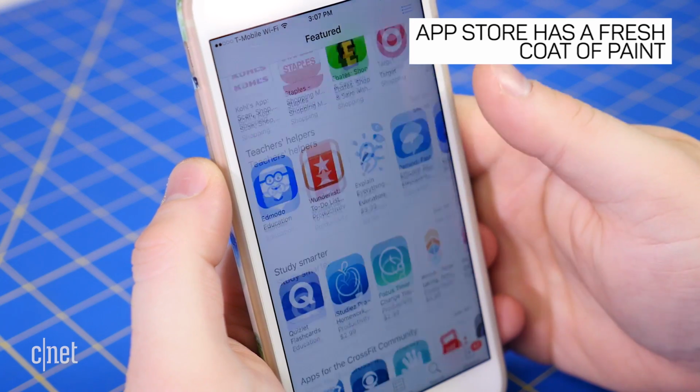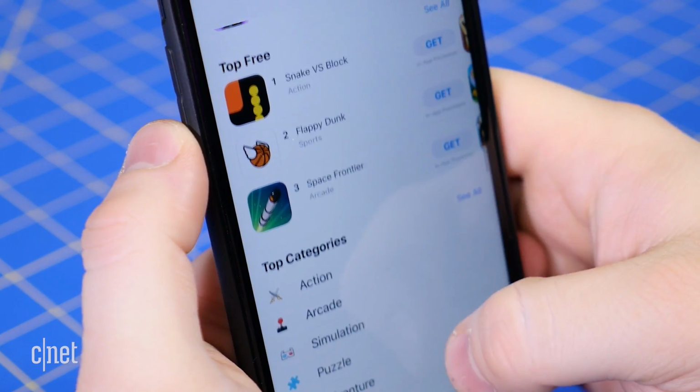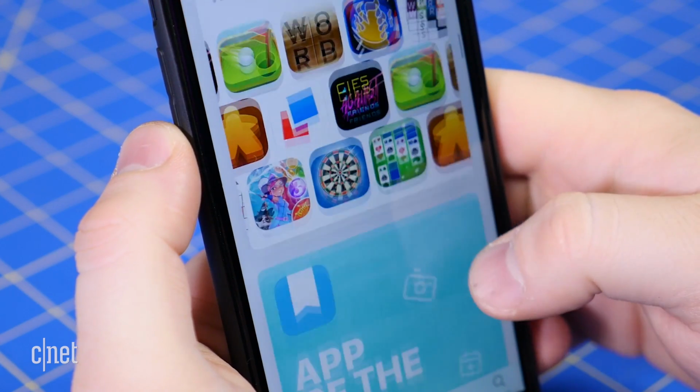A long overdue change to the App Store is coming. With a more visually appealing interactive design, the App Store looks nothing like it used to. The new design will highlight new apps and developers, and it looks a lot like Apple Music, only instead of songs and artists, it's games and apps.